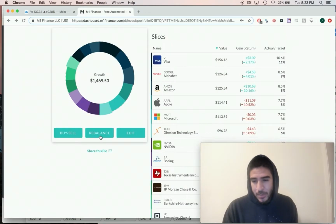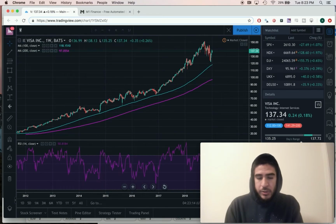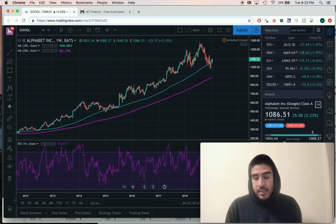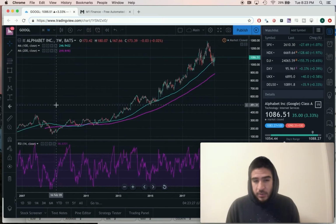Next stock I want to talk about, which is my second largest holding, is Google. Why did I make Google my second largest holding? After all, they don't pay a dividend yield. It's basically this: I firmly believe that Google will not go out of style. They are just way too ingrained in all of our daily lives. And obviously, once again, the trend is pretty strong.